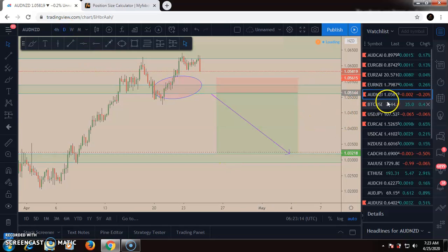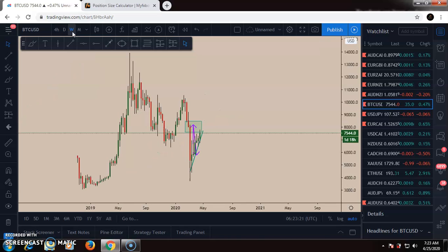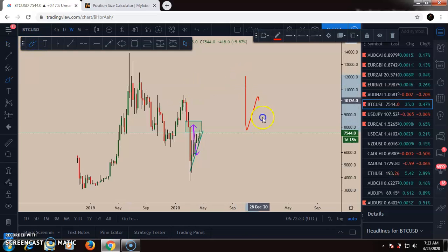And as for BTC/USD, if you check the weekly time frame, you can see the BTC fell very well. As you can see, the market moved with impulse, correction, impulse. This is what I mean. Impulse, correction, impulse, correction, impulse, correction. Same thing to the upside: impulse, correction, impulse, correction, impulse.